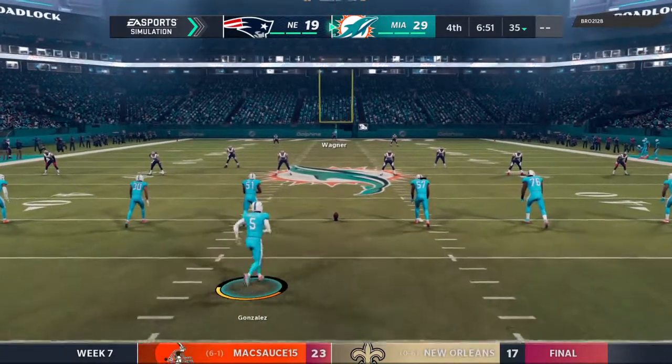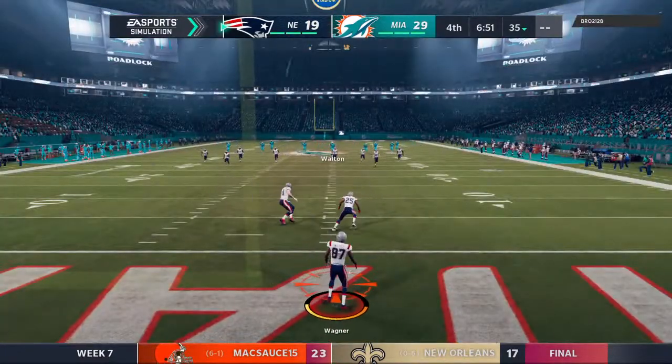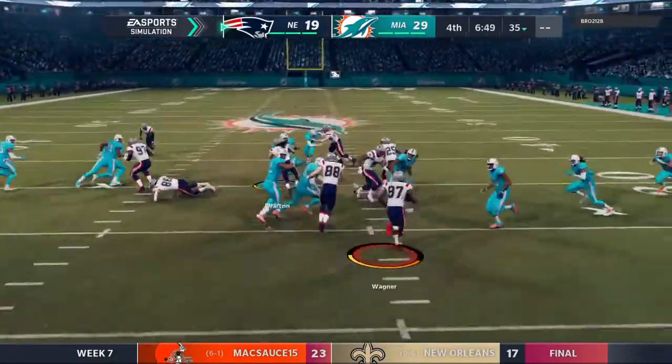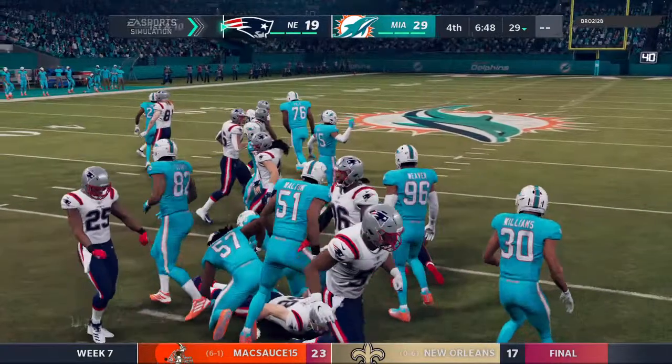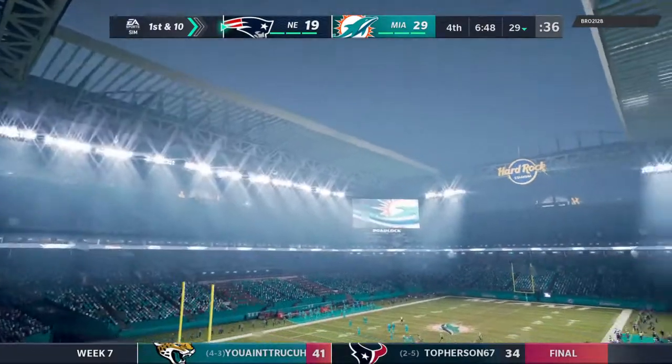So with the missed PAT in his rearview mirror, he goes back out to kick this one off. Fielded a couple yards into the end zone. And it's a pretty good return here as he'll get this up to the 29. Take over first and 10 at their own 29-yard line.